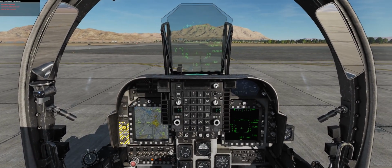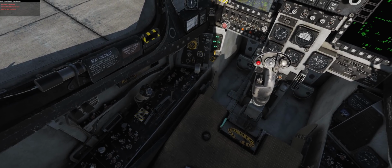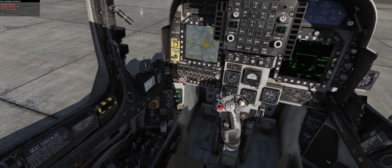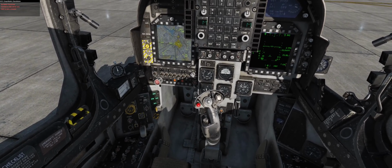Now the way this taxis is actually kind of cool. What we're going to do is put the flaps up into the cruise setting. I don't know if you can see the flap lever. There it is. We have 3 positions: auto, stall, short takeoff and landing, and cruise. We're going to taxi with them in the cruise position.